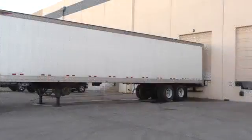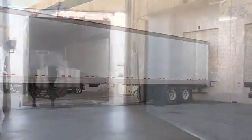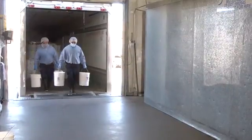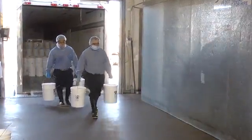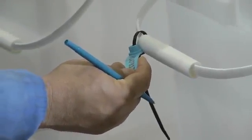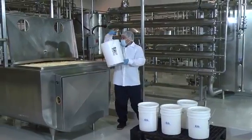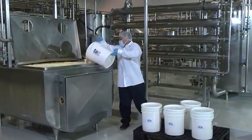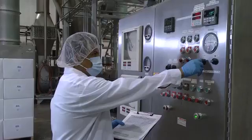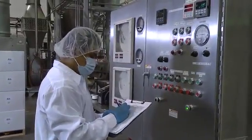Colostrum is then transported in refrigerated trucks to the processing facility. All containers are sanitized before and after the process to ensure safety and to preserve product integrity. Each container is marked with a lot code that can be traced back to each farm. From the large freezer, the colostrum is transferred to a stainless steel tank where it's thawed, mixed, and tested again for quality. When the colostrum reaches a proprietary temperature, it's filtered to remove any impurities.